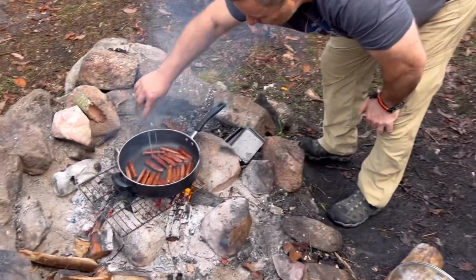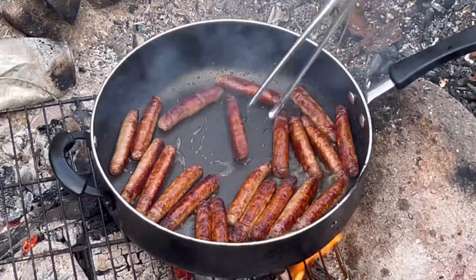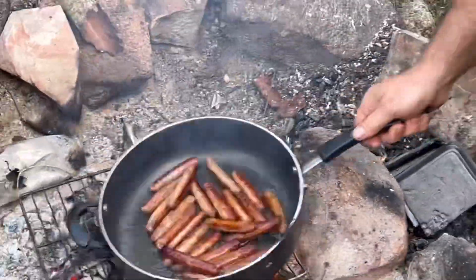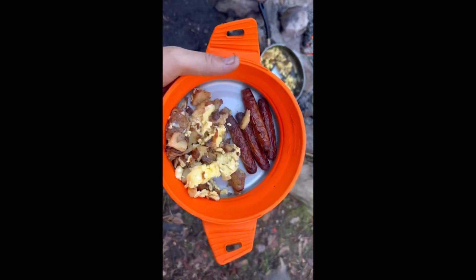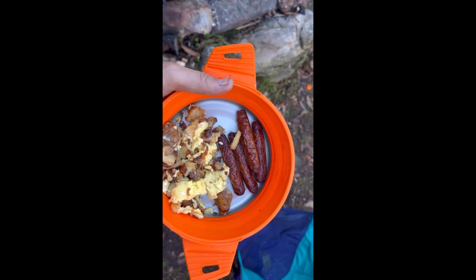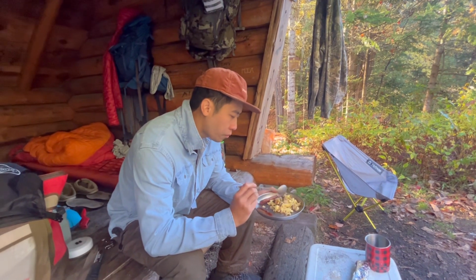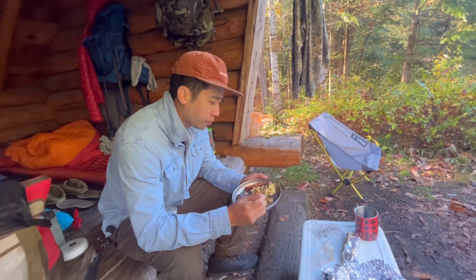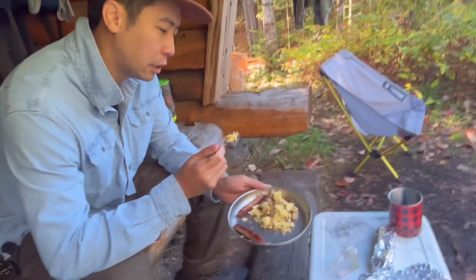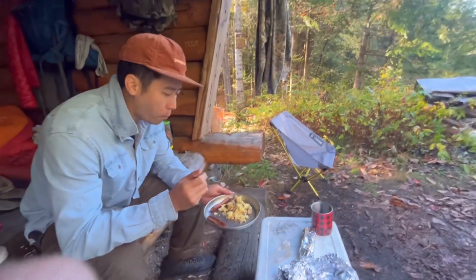Dave's cooking up the breakfast sausage. Look at that. Danny, how's the breakfast skillet? It's perfect. Look at that. Take a zoom in on that. Potatoes, eggs, crispy onions. Nice.